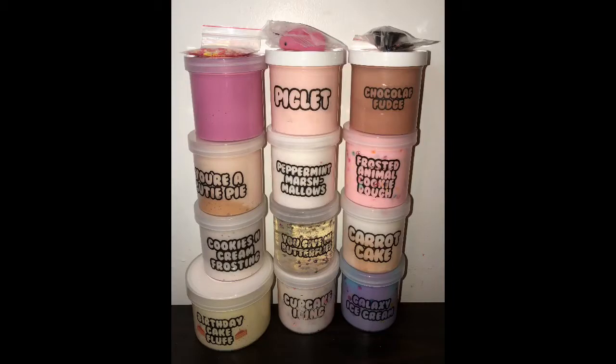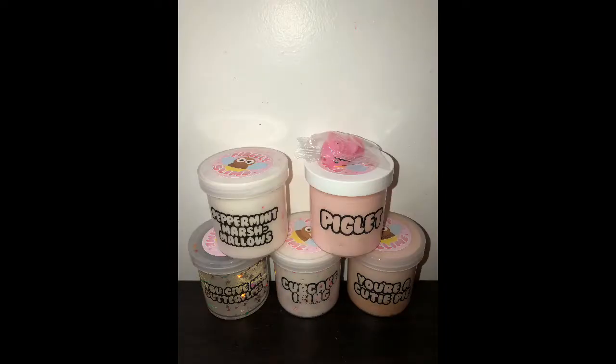Here are all of the slimes together. There's so many. This is one of the biggest orders I've ever placed. Here are the five slimes that I will be reviewing in part one.